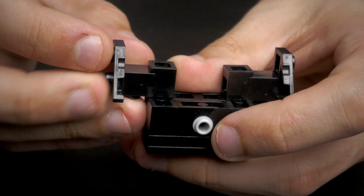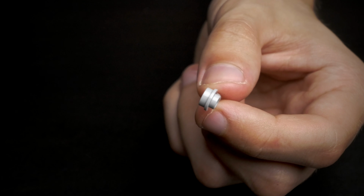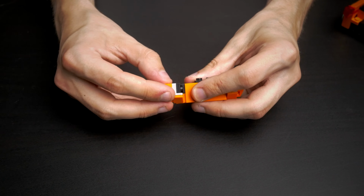And other than that, it's just a lot of SNOT bricks and stuff like that for the rear of the GTI, and yeah, it's pretty nice. And of course the logo here. And for exhaust pipes, I use these 1x1 round plates with the bars in light bluish gray. The BMW also just has a lot of SNOT technique.